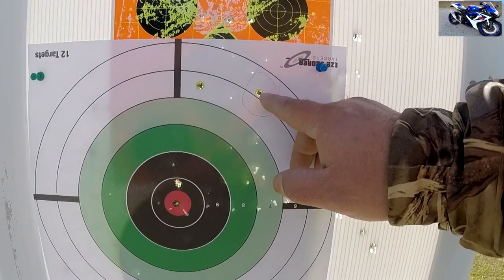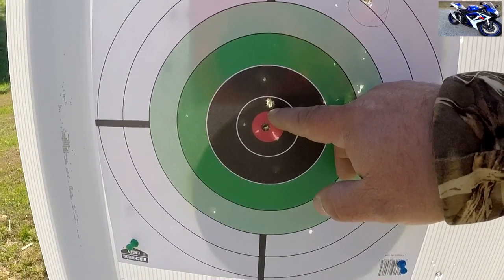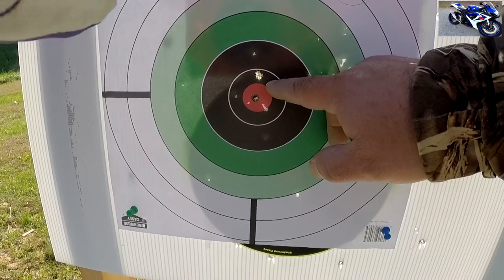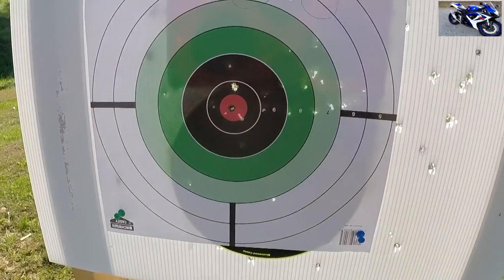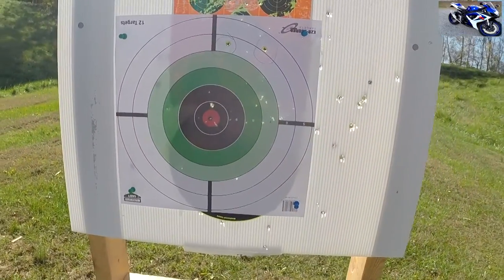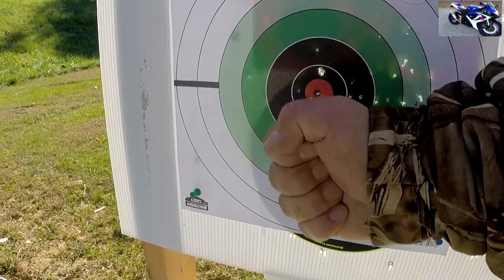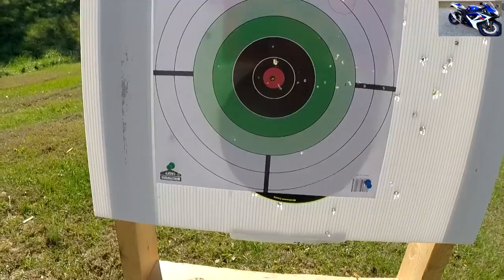You know, a deer's heart is probably twice the size of your hand. So whenever you look at that, and I'll put my hand up here and show you, it's twice the size of my hand. You can see 3/4 of an inch off a bullseye is not that far off. So look at there. If that was a deer standing out there at 100 yards, he'd have been mine.